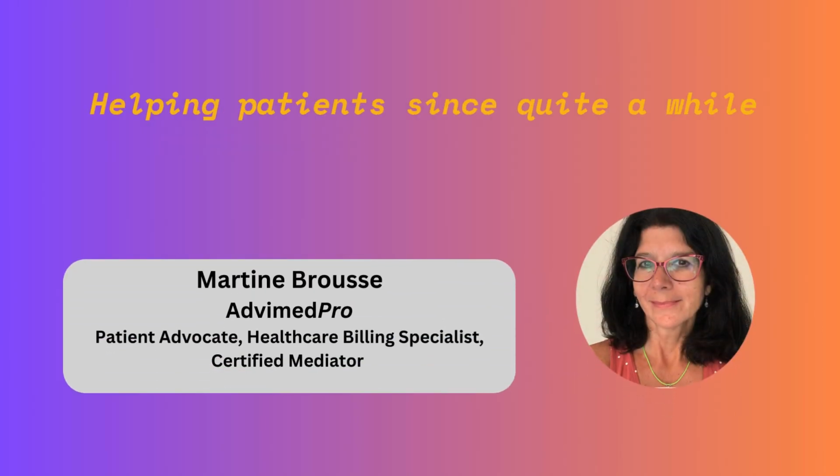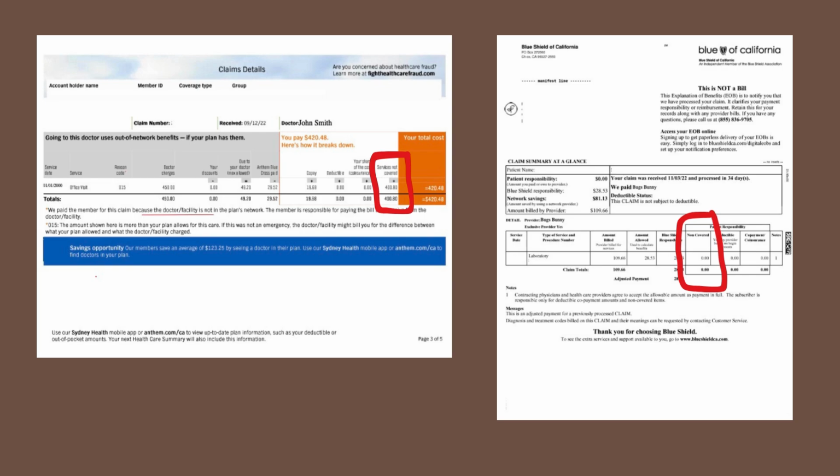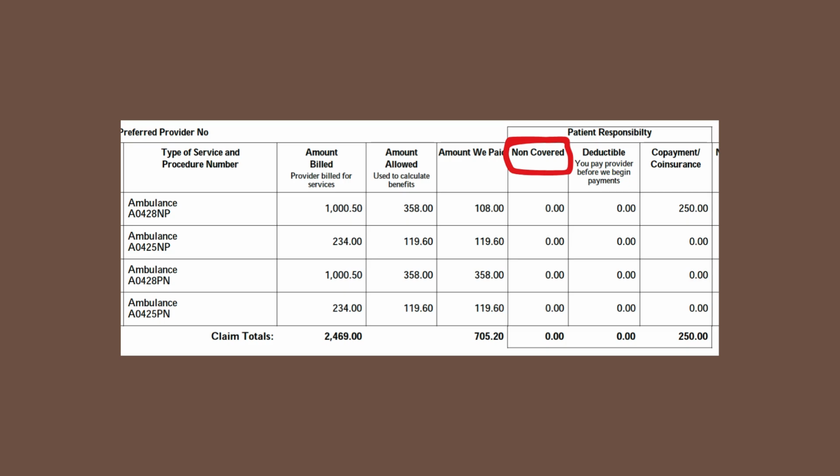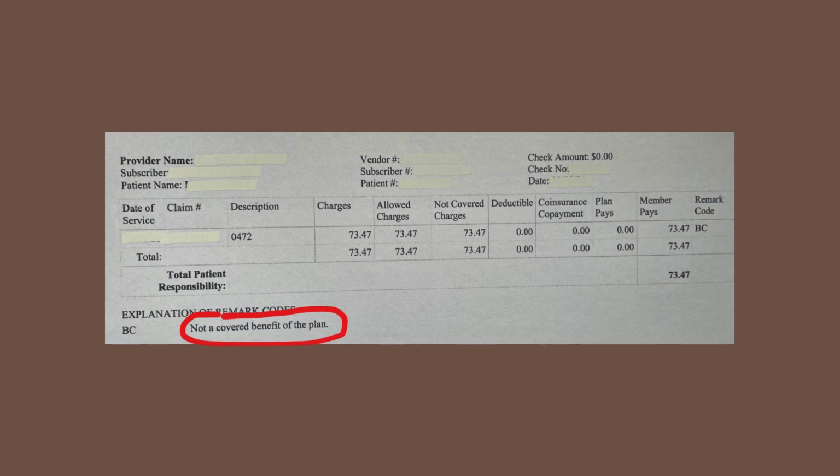So look at any EOB you receive. There will always be a not covered category listed under patient responsibility. What does it mean? Well, it could mean that it is not a benefit that is payable under the terms of your policy. There could be many reasons for that.